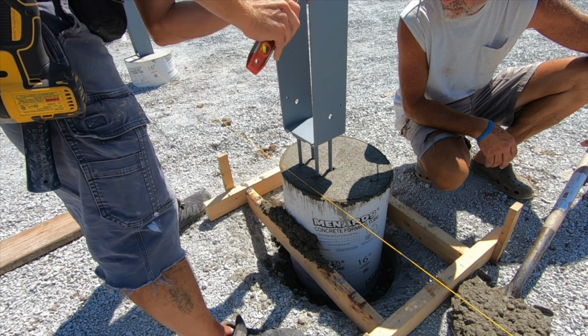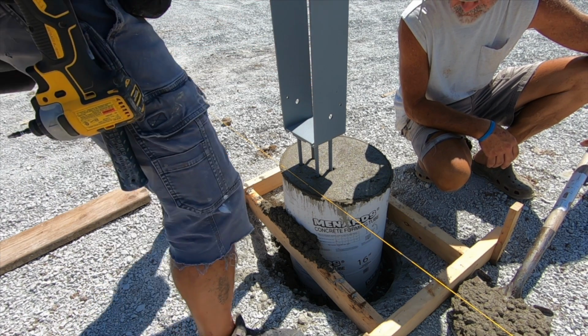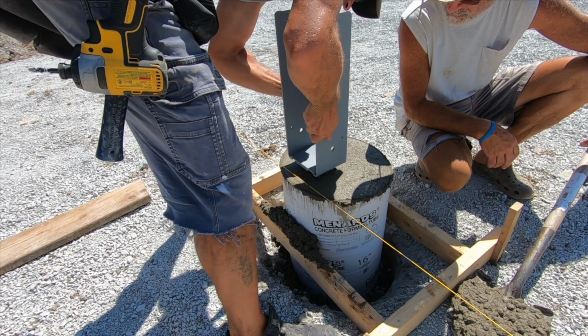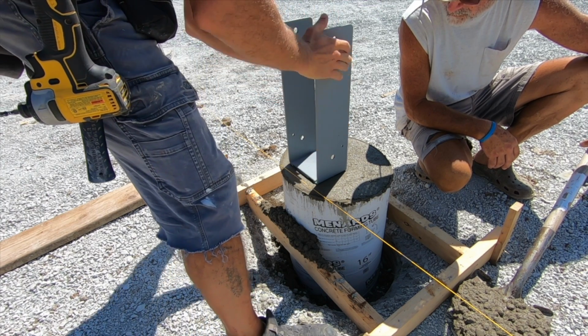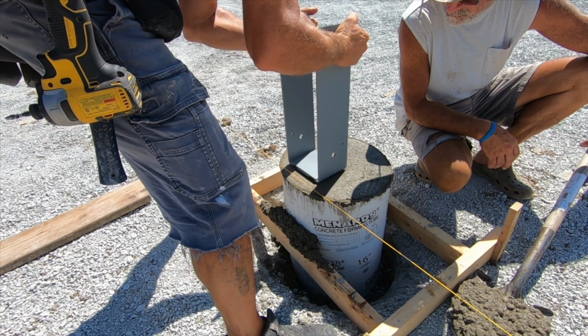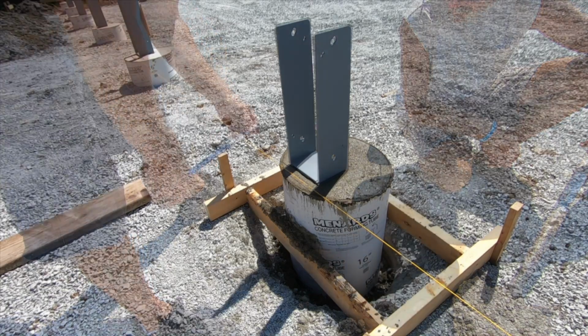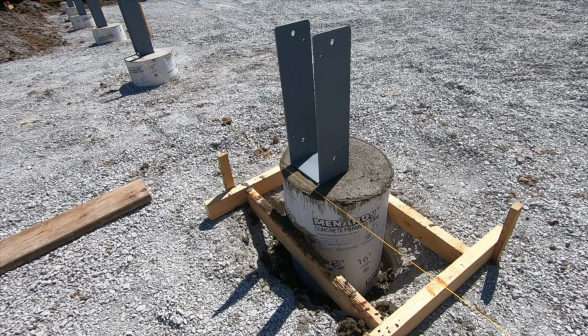And if I was to build this building, or a post frame home for somebody, I would definitely recommend that. I don't even know if I would do it any other way. It is a little bit more labor, because you have to wait a day before you can start building, but it's pretty structurally sound. You can guarantee your post isn't going to rot, and they're pretty beefy. So if I was going to give you any recommendation, I would say pour round footings with wet set brackets. That's my opinion. Take it for what it's worth.